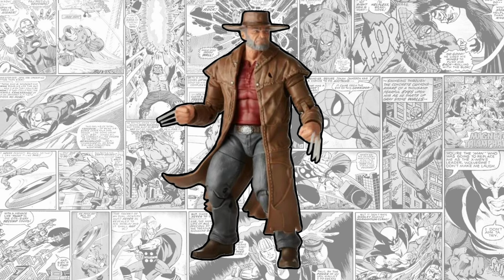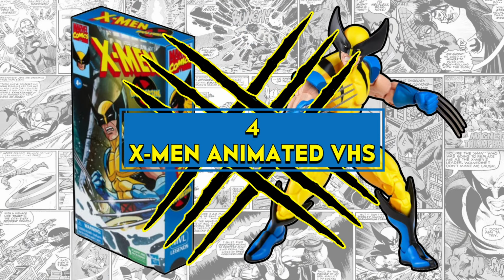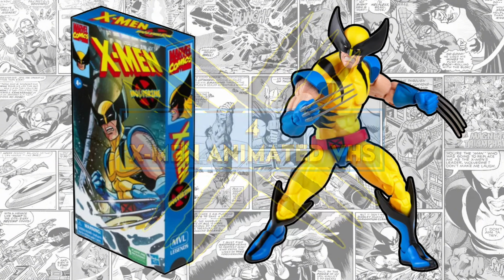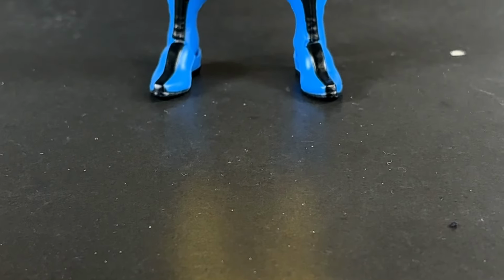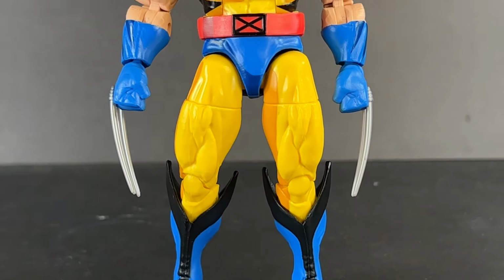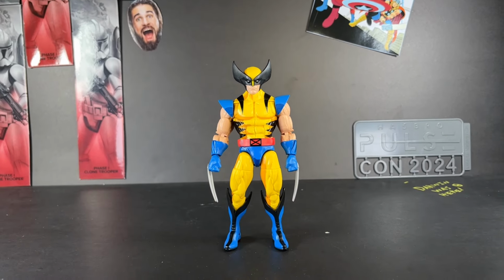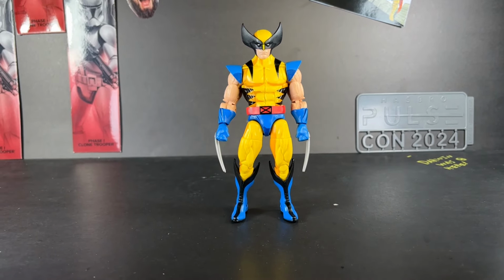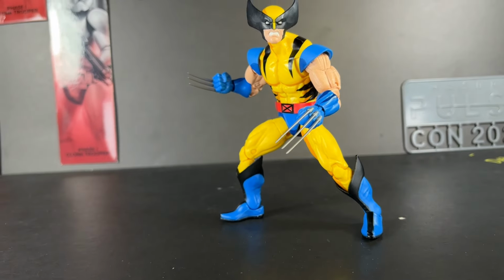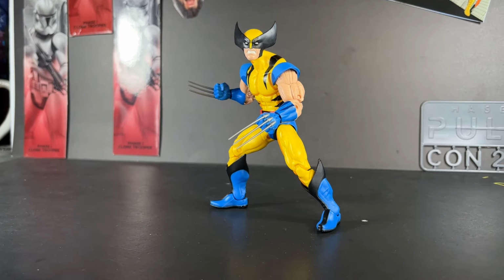And coming in at number 4, we have VHS Wolverine. This released in 2022 as a part of the X-Men animated series VHS collection. Let's get the obvious out of the way first. The cell shading is really the only aspect that decreases the coolness of this figure for me, not by much, but enough to keep it from going any higher. You'd have to have some very steady hands in order to remove it, as it intersects with the black tiger stripe. It's fixable, but it won't come easy. The figure is nearly perfect aside from that.